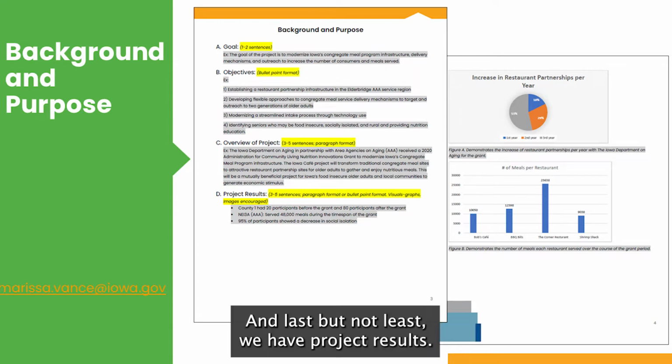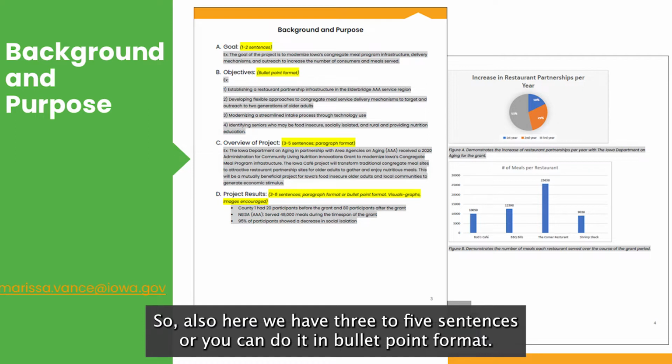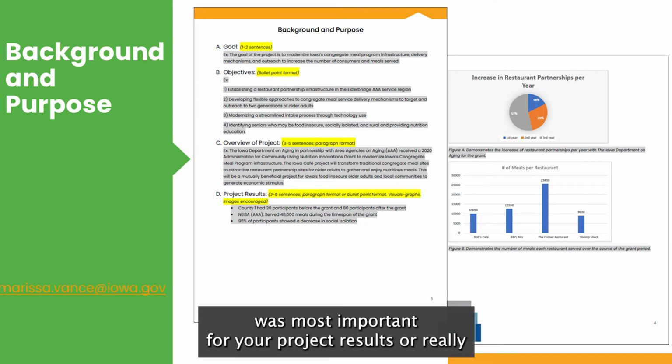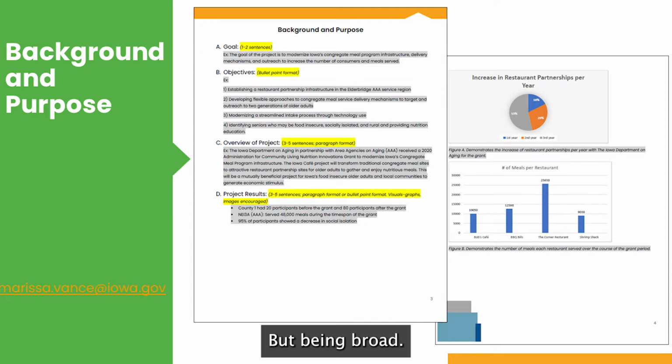And last but not least, we have project results. Also here we have 3 to 5 sentences, or you can do it in bullet point format. Again, really concise, to the point, what you feel was most important for your project results, or really what you feel represents the work that you did, but being broad.